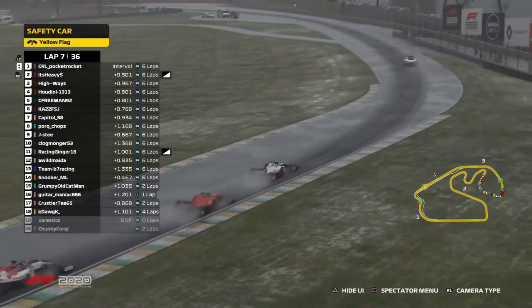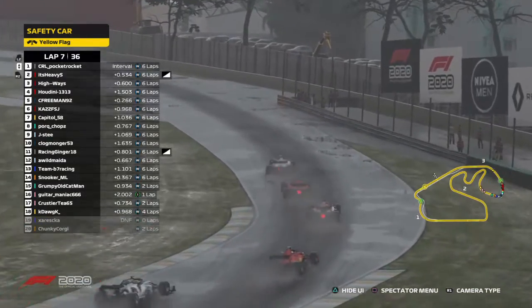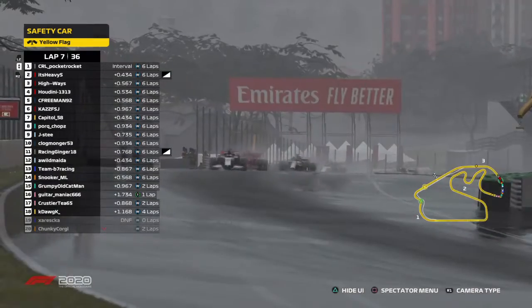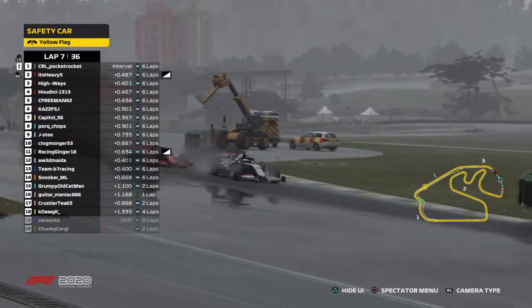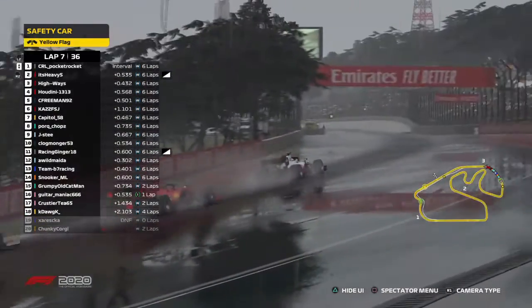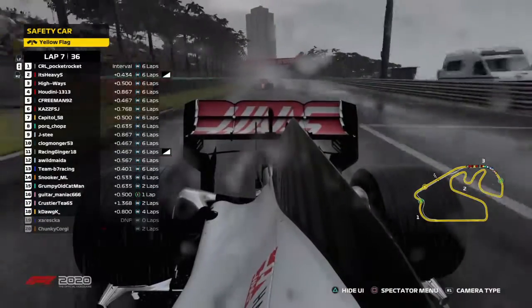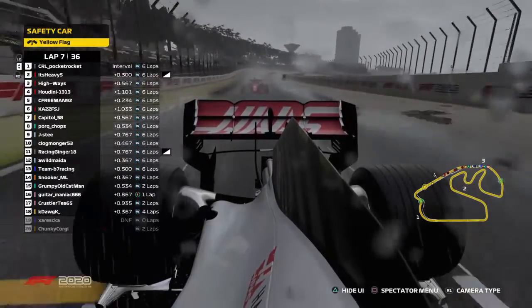But the safety car is coming in at the end of this lap. Pocket Rocket slowing down the field. He is essentially going to be leading the charge here under the safety car for the restart. And as we head towards the line, we are just about ready to restart this Brazilian Grand Prix. Lap 8, here we go. The power is on and we are heading towards turn 1.